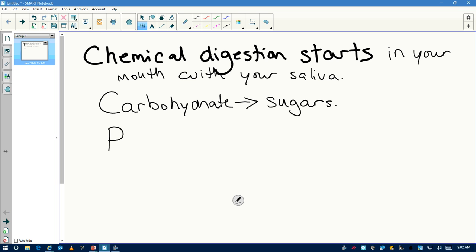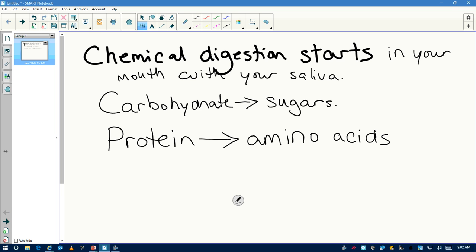So once you're in the stomach, you have protein. And does anyone remember what protein's getting broken down into that we can absorb? Amino acids, yep. So amino acids are what our body is able to use to make new proteins for us. And so that's starting in the stomach.